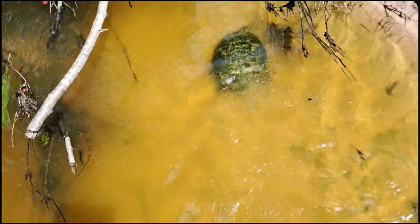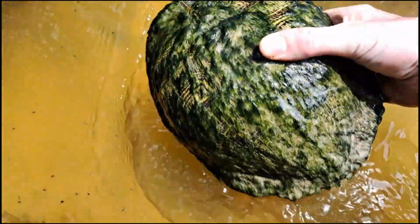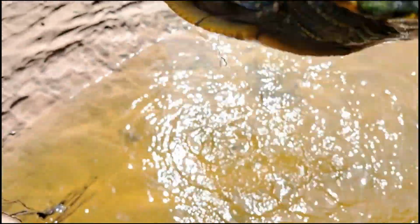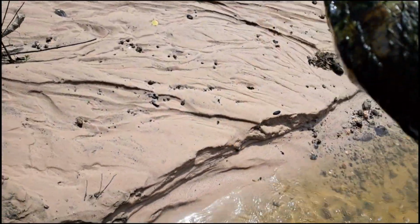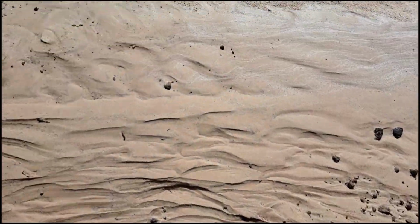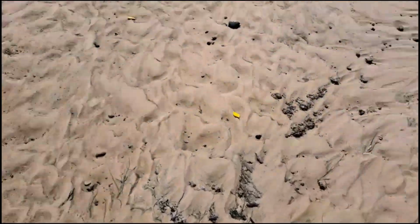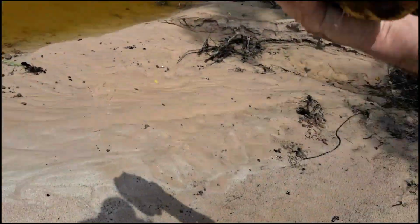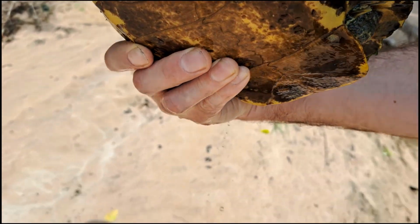What I just found. Little turtle who is not yet aware of me, and I got him. What's up, dude? Let's take a better look at him. See his underside there.